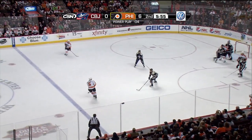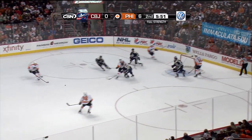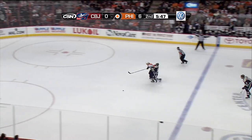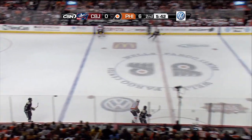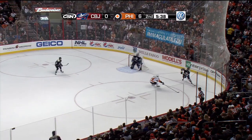Here's Coburn digging it off the wall. Final seconds of the power play. Gustafsson trying to get that in the slot. It's tipped away, and out of the box is Nash. Coming back is Coburn. Nash grabs Coburn. He could have easily gone right back to the box there. They let that one go as Coburn throws the puck down the ice. That's a frustrated captain right there.